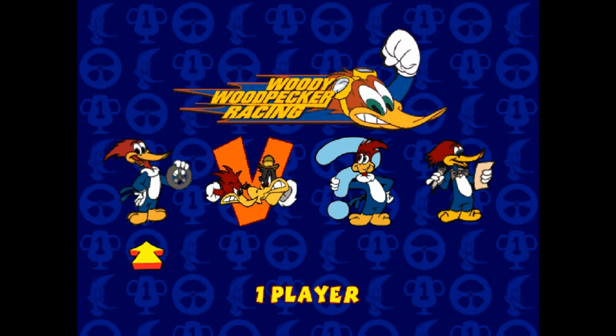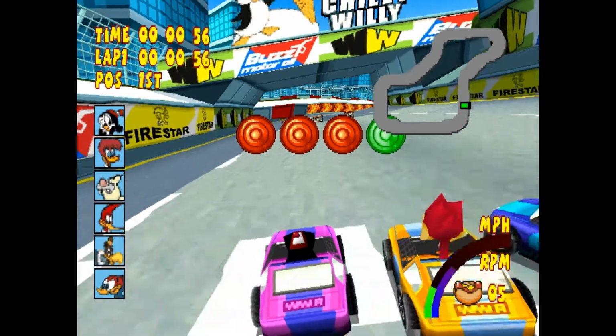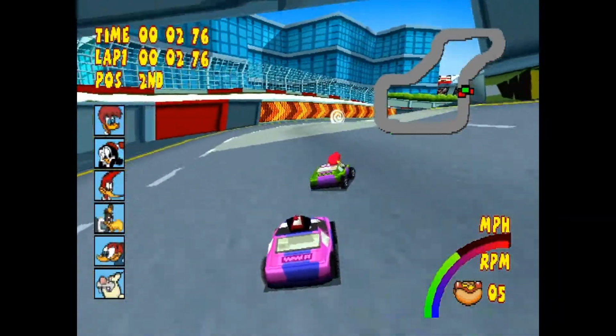This one is the most disappointing of the lot, if only because I absolutely love the Woody Woodpecker cartoon from way back when, and Woody and the gang deserve a much better racing game than this. It does score pretty high in the graphics department, and it plays pretty fast, but this game is no fun at all.